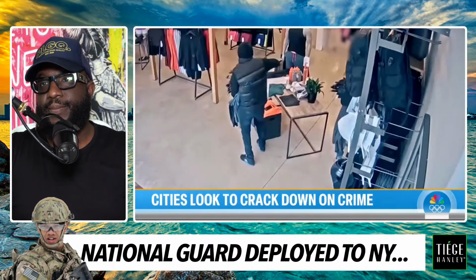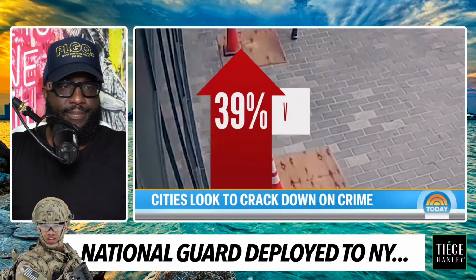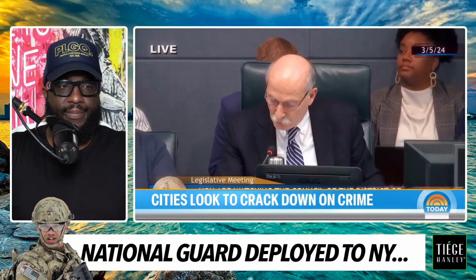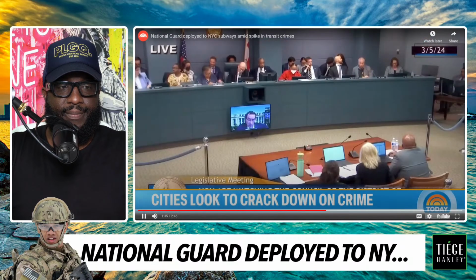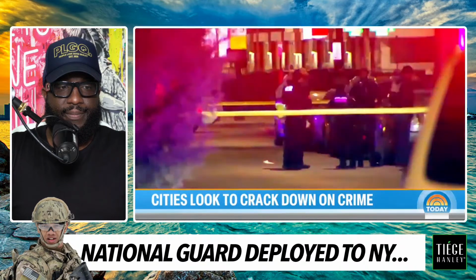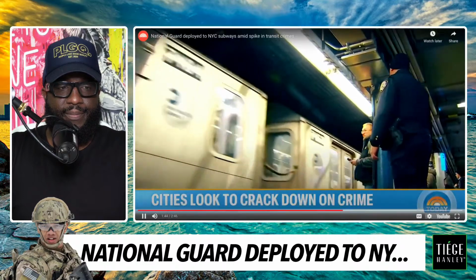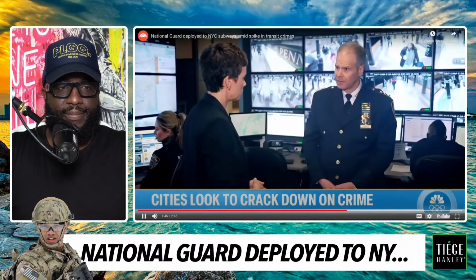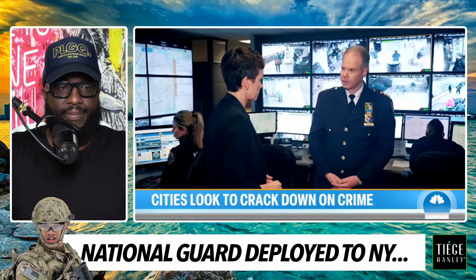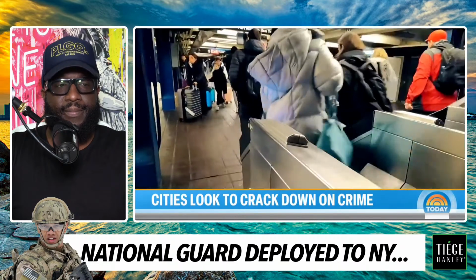Despite the national trends, Washington, D.C. saw a historic spike in violent crimes last year, up 39%. The bill's approved unanimously. The D.C. Council passed a massive bill aimed to make the district safer, including increased penalties for some gun offenses and expanding the definition of carjacking. Here in New York City, Transit Chief Michael Kemper says the increased police presence on subways is a deterrent. If anyone's thinking of coming into the subway system with a weapon, there's probably a good chance they're going to get caught.